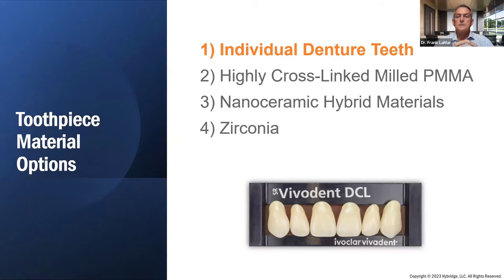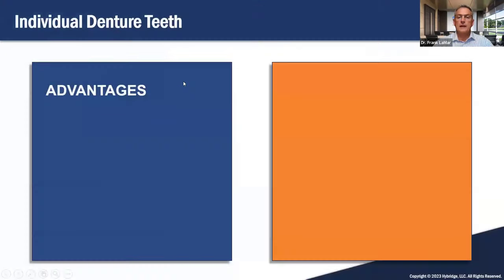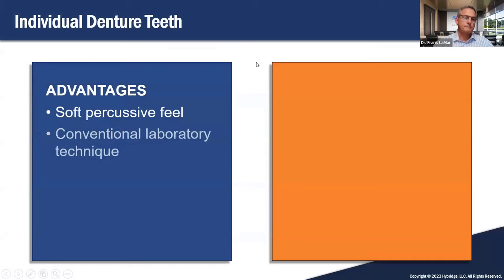But these individual denture teeth, that's why we call it a hybrid bridge, actually. The advantages are they're soft. They have a very good percussive feel. There's a good give to the prosthesis. We always knew that.